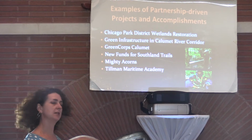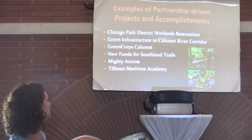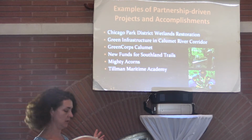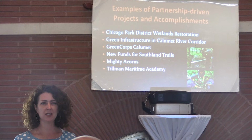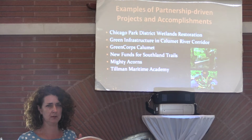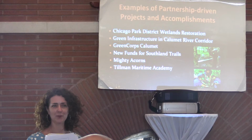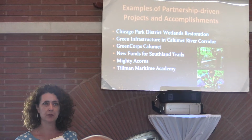As I mentioned, the steering committee's report zeroes in on tipping point projects for the region. There are many partners who have been doing really exciting work in the region for a long time. And I just want to touch on one example, and there's a couple more listed here, of what Millennium Reserve means. What is it to have a collaboration and a partnership in commerce and environmental goals working in synergy? So I think an appropriate one for where we are today, and what we're about to see, is the Chicago Park District wetlands restoration.